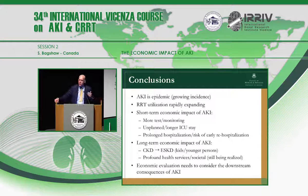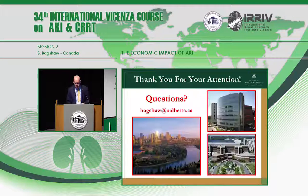There are also long-term health economic implications as well, particularly driven by CKD and progression to end-stage kidney disease, but also all the profound health services and other complications that may occur medically to these patients downstream. In general, health economic evaluations need to consider these downstream events rather than focusing on the acute event that might be more proximate to the episode of acute kidney injury.